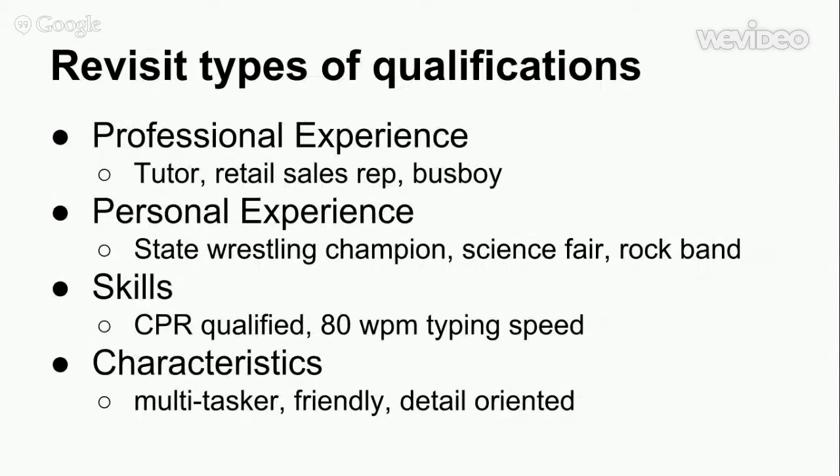Just as we use them to organize useful job skills, we can also use them to think about our own credentials. When you're just starting off, your qualifications may look more like the following: professional experiences, such as tutor, retail sales rep, or busboy. Personal experience could include state wrestling championship, participating in the science fair, or starting a rock band. Your skills might be CPR certification or an 80 words per minute typing speed. Characteristics might be multitasking, friendly, or detail-oriented. So think of your own life and come up with at least six qualifications based on your personal interests, accomplishments, or positions held. Try to focus on the top three categories and pause here until you're ready to go on.